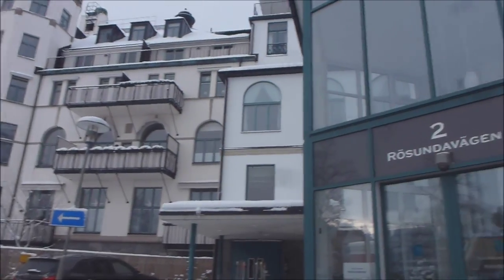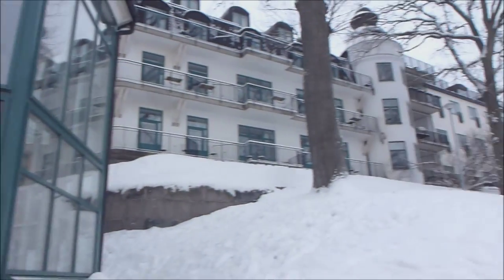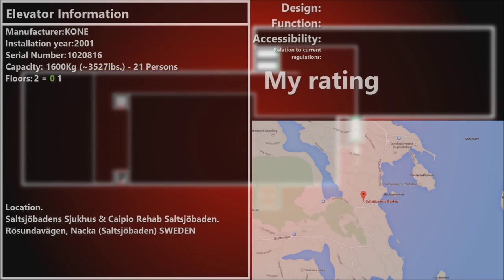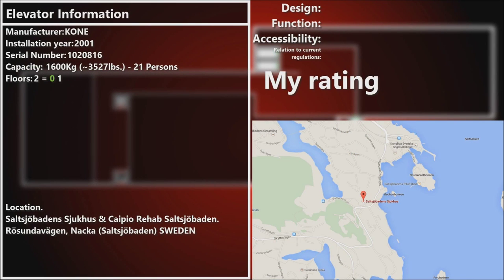Saltsjöbaden Hospital is a small local hospital in the Saltsjöbaden district in Nacka commune. This isn't really a hospital anymore, we're rather focusing on elder care and rehabilitation. Our first elevator is this entrance elevator built by Kone in 2001.